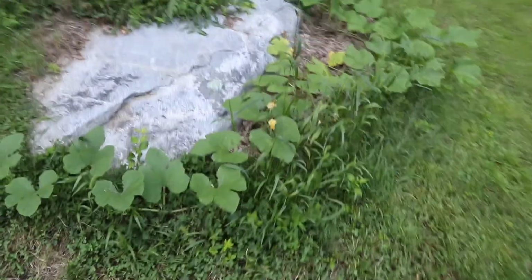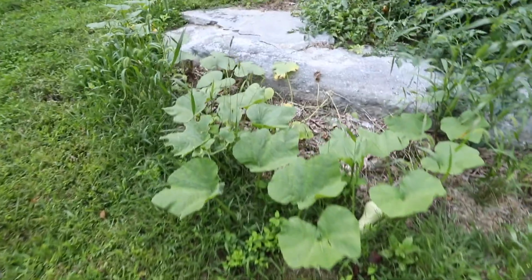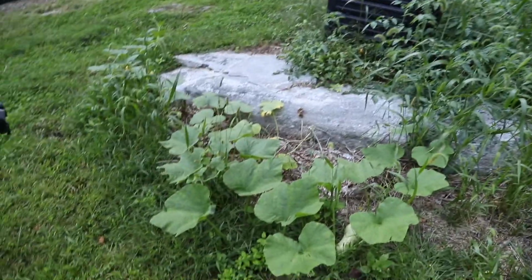When I was thinning out winter squash, I ended up saving some of the small seedlings in containers, and they got too big for the containers, and I didn't know where to put them. So I put them over here by the compost bin. I'm starting to get some squash. I've never let spaghetti squash and butternut squash grow on the ground like this before. So we'll see if they turn out better or not.